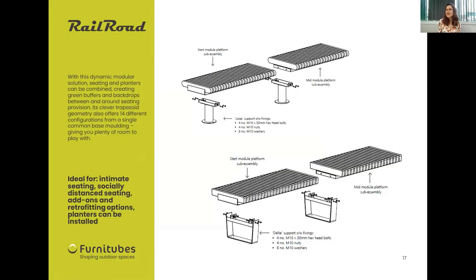Railroad is another modular solution. It's a seating and planter solution. What's great about this is you can have seating with planting areas interspersed around the scheme. And it's ideal for socially distanced seating again, although hopefully we'll go back to socially close seating soon.